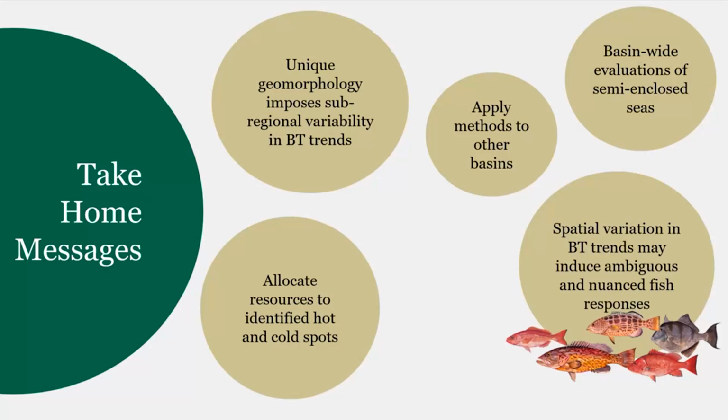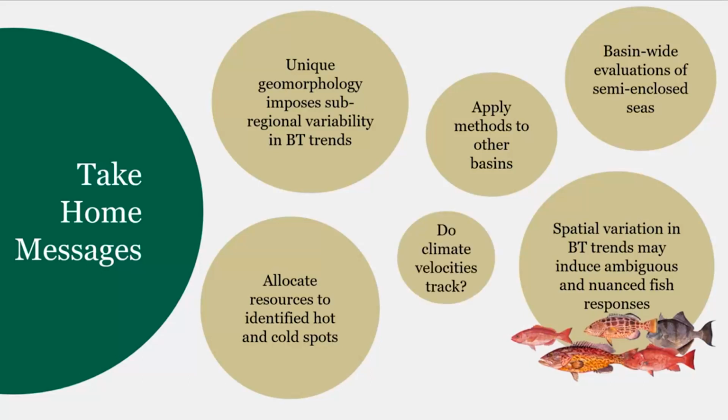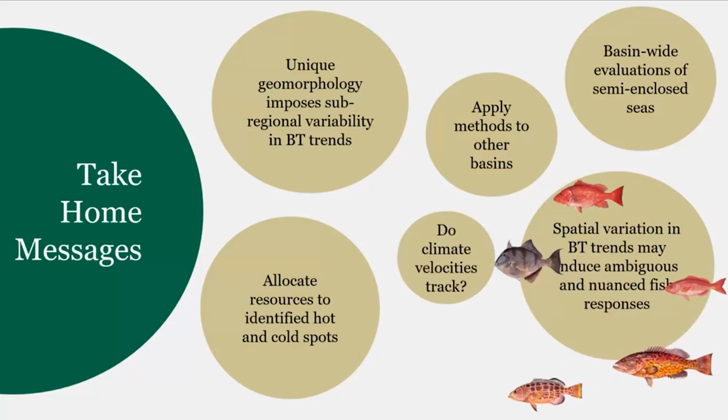And lastly, the Gulf of Mexico has lots of commercially and recreationally managed fish, and these fish have been responding to climate change in what other studies have reported as an ambiguous and nuanced way. But what we suggest is that from our results, there might not be a single climate gradient that fish are following. They might be following multiple climate gradients that look ambiguous, but they could be meaningful. So the follow-up study to this, chapter 2, is going to be, do these species track climate velocities? Because this will be huge and meaningful to understanding climate change.